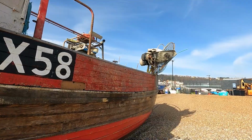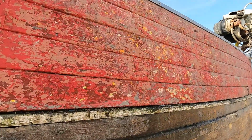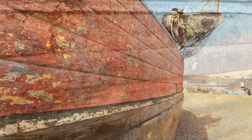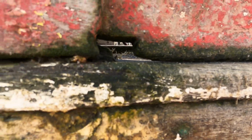Let's have a look at the finish on this paint. Look at that. Years and years of different colour paint all flaking off. Oh, you can see inside. Possibly. Not a lot. Well, there's some big boats there and some little boats, all sorts, all owned by people that use the sea for their livelihood, as they did for so long here in Hastings.